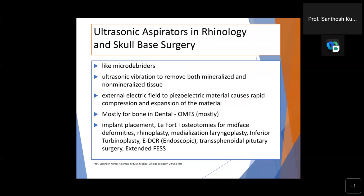Another recent advance that has come up, especially in relation to bone in head and neck and rhinology, is ultrasonic aspirators. What are ultrasonic aspirators? They are just like microdebriders but for the bone. These use ultrasonic vibration to remove both mineralized and non-mineralized tissue. The external field or piezoelectric material causes rapid compression and expansion of the tissue. It is mostly used in dental.